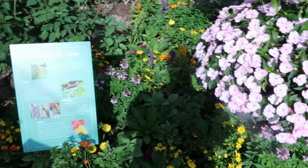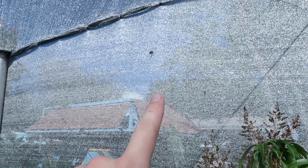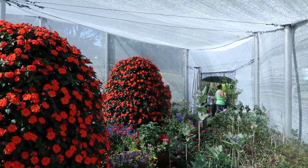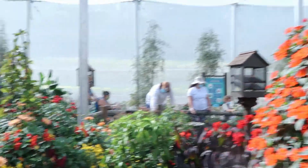It's kind of cool. They go into descriptions of all the butterfly life cycles, and there's butterflies flying around all on the inside of the thing. There's a couple on the outside. I don't know if you can see them, but they're just chilling over there. There's a lot in this corner, it looks like. And they have a whole bunch of plants there, you know, just good for butterflies here. It's very well set up.